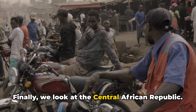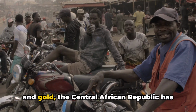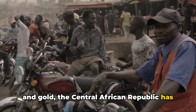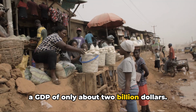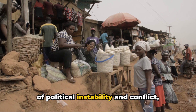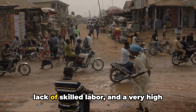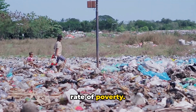Finally, we look at the Central African Republic. Despite being rich in diamonds, timber, and gold, the Central African Republic has a GDP of only about $2 billion. The country's economy is plagued by years of political instability and conflict, which have led to poor infrastructure, a lack of skilled labor, and a very high rate of poverty.